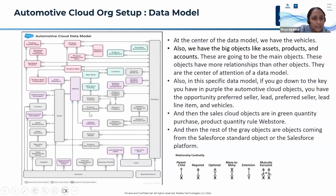What happens is that these pink colored objects in the data model are coming from automotive cloud specifically. These gray colored objects come from the Salesforce standard objects. And the green colored objects are coming from the Sales Cloud. So this is how the automotive cloud data model is set up.